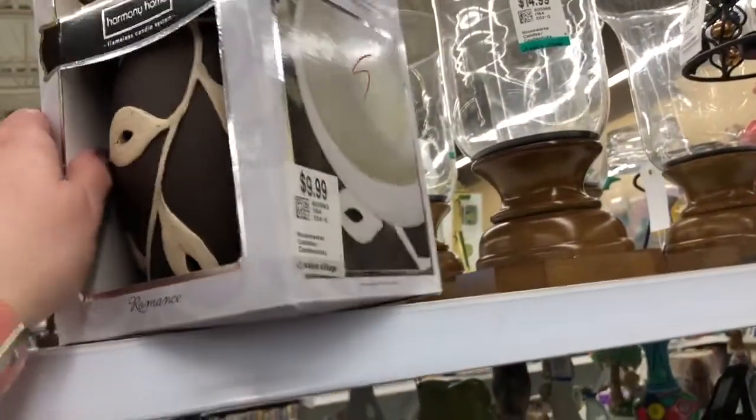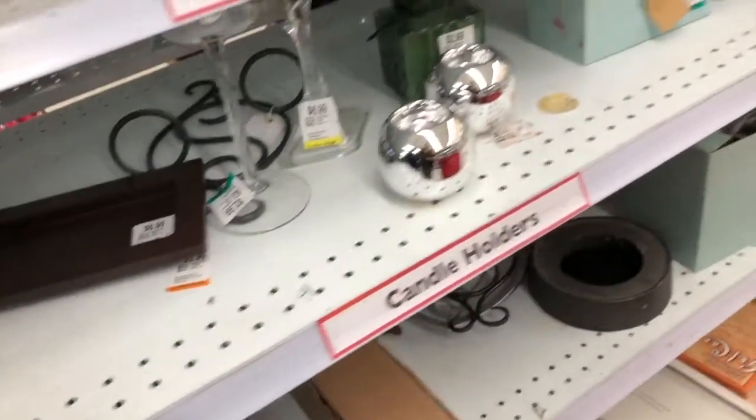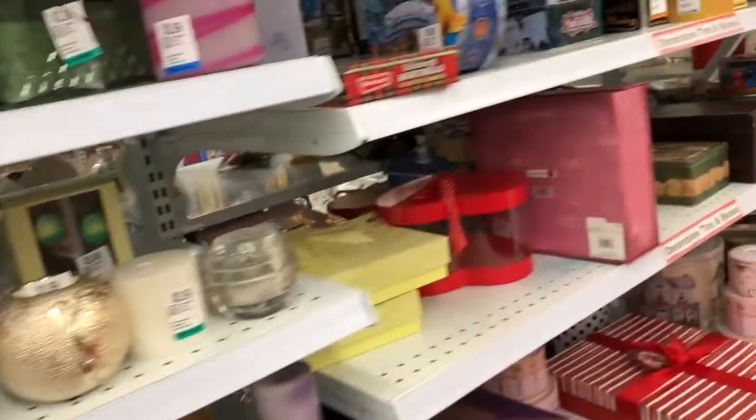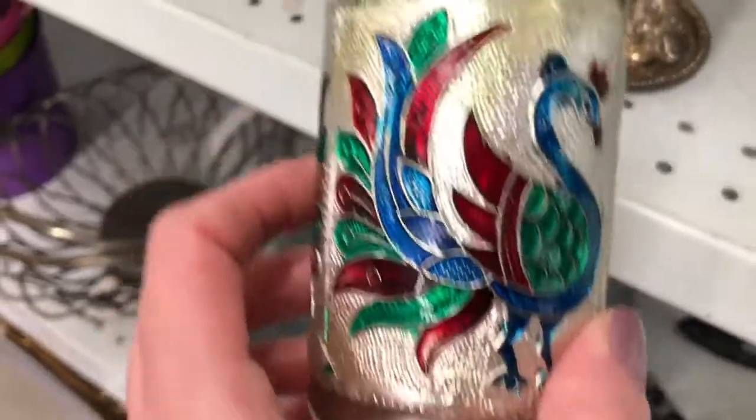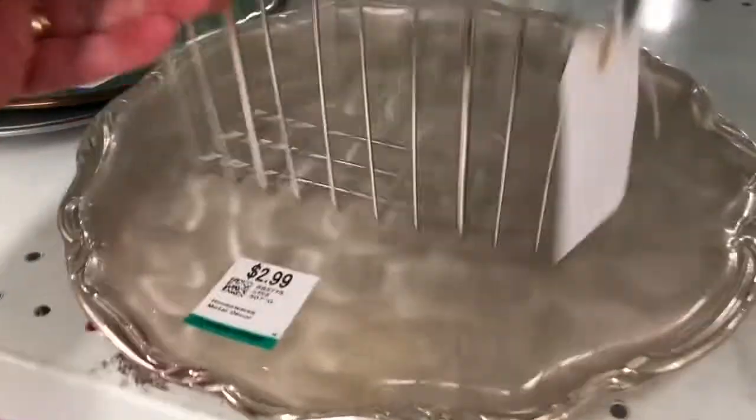And I think this was just kind of like a Scentsy. It was still packaged, but not too much resale value in that, so I put that back. Those are really pretty, those candle holders. And what else do we have here? Not too much there. I thought this was a very, very pretty candle holder. Little peacock bird. I don't know if it's a peacock or a bird anyway.